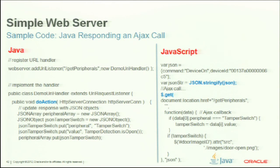So just to show you how the web server works and how easy it is to connect with Java. If you want to extend and have a listener with Java, you just add a URL. I want to get information about the peripherals, and this is my handler. In the implementation of the handler, when the URL is accessed, you go to the handler, you get JSON data, you parse the data, and make sense out of it. So it's very easy, very short. On the JavaScript side, you just have an AJAX call that accesses your Java web server and does something with it. So very easy to extend.